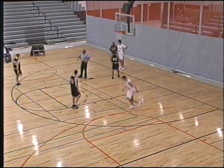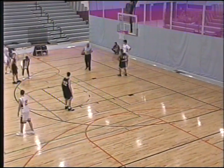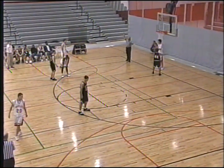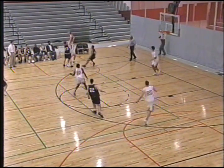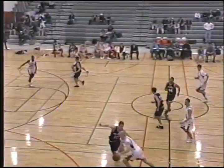I don't know what that call was. Oh. And it's 35-33 in favor of Milton. Milton should be able to pass over the top of this press.